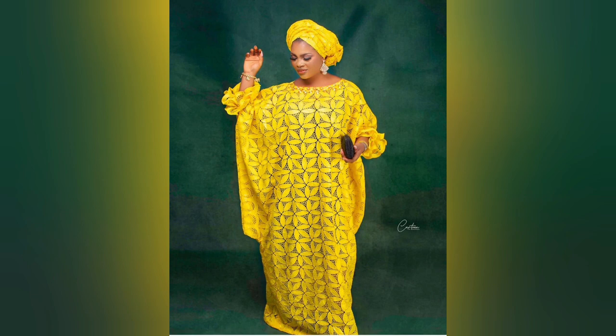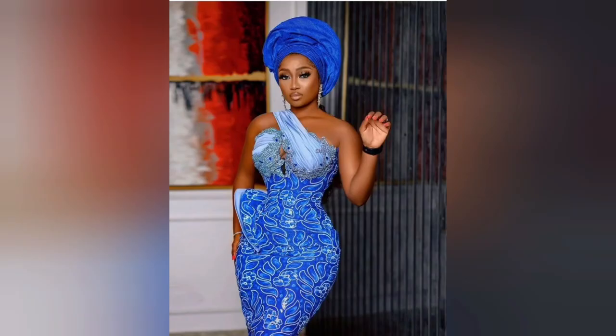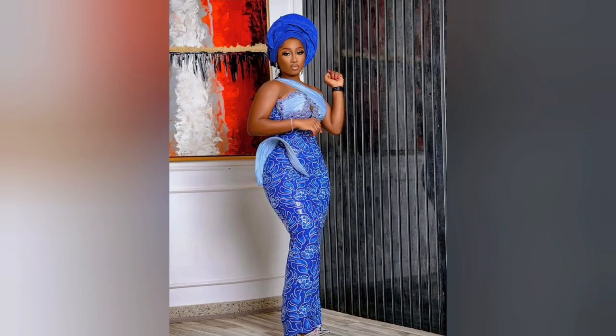Guys, look at the full length of this lovely Ankara lace gown style. And this short Ankara is so beautiful. The combination of pink is just lovely. This is so mind-blowing. This particular style, of course, was released last weekend. Yeah, so beautiful. I love the blue. The style itself is just simple but beautiful.